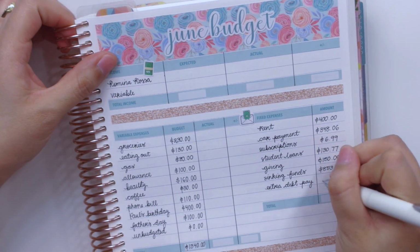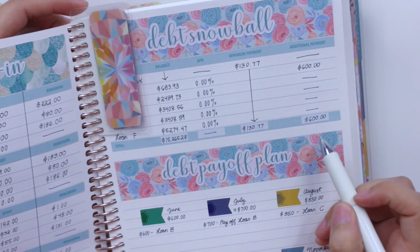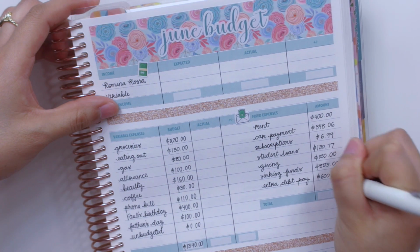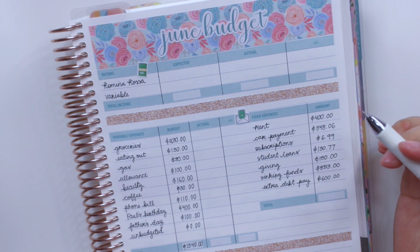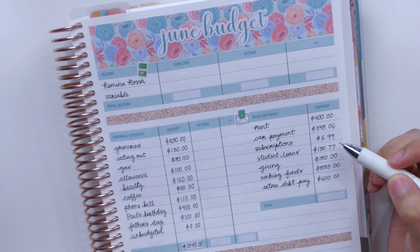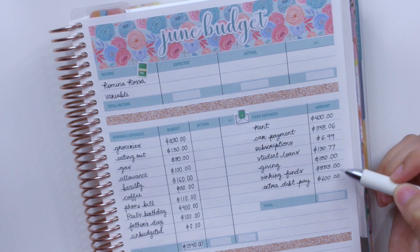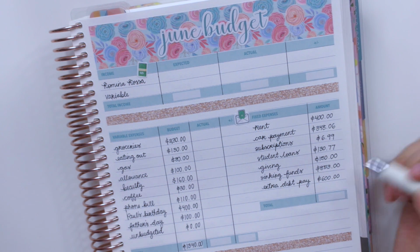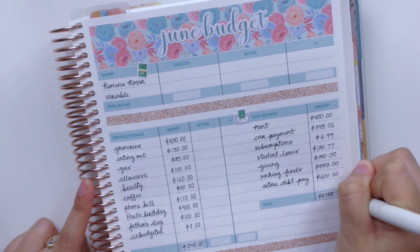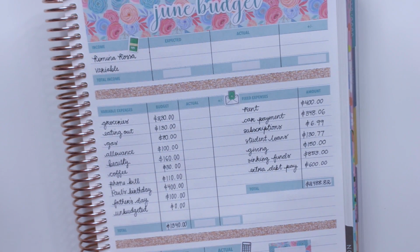So the first thing I can do is write out the extra debt payment, which, if you guys did not check out the debt snowball video that I made, I did make an extra debt payment of $600. And now I can add all these up. So that is 400 plus 348.06 plus 699 plus 130.77 plus 150 plus 853 and 600. That is a total of $2,488.82.